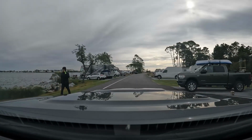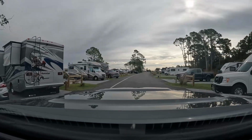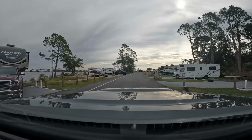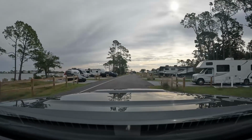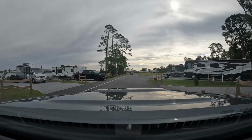And since there is always somebody walking or cycling through the park, it is also helpful for when you're a pedestrian that you don't get run over. Today the temperature is 51 degrees and windy. A little bit chilly, so there's not a lot of people out moving around.